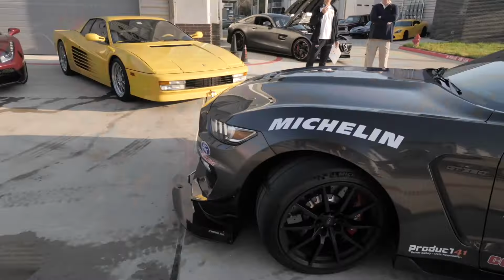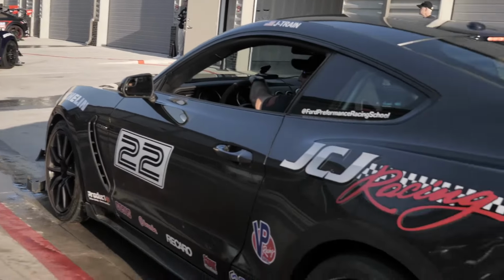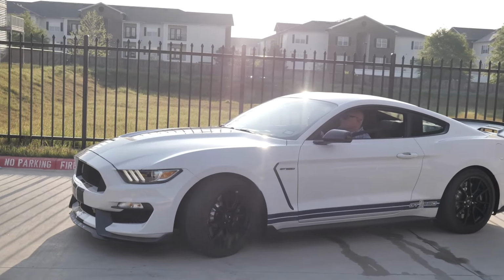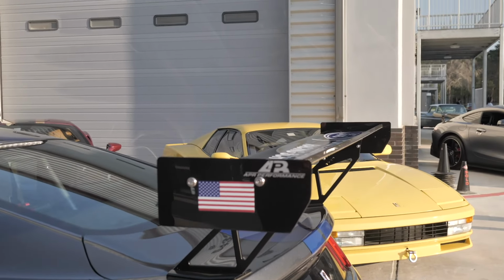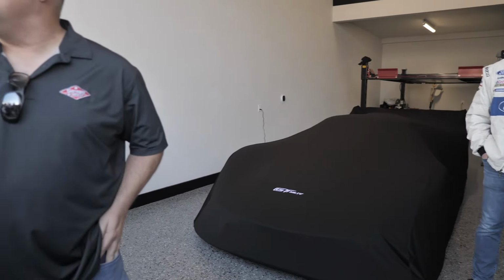As y'all can see, there are tons of GT350s pulling in. There's another one pulling in that we did miss coming past, and there's another one behind me. Very beautiful though. Nice wing as well, an APR performance wing. This car is one of a kind. It's one out of 67 that's going to be made, but only 10 have been delivered in the United States, so actually it's one out of 10 right now.